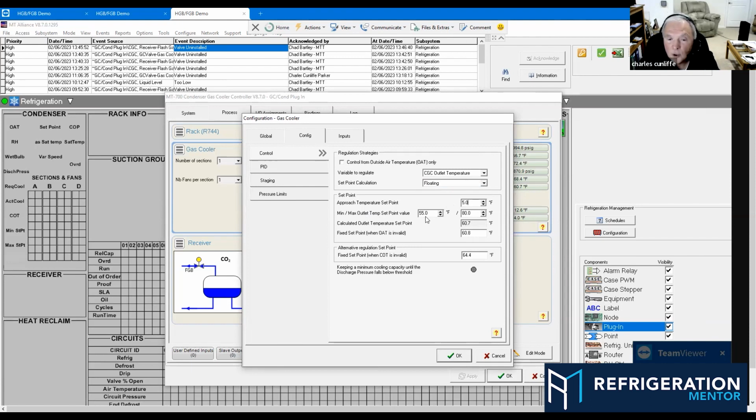Then you're also going to want your minimum and maximum outlet points. So this one, Chad set up for a minimum of 55, a maximum of 8. And through the pressure, we're having a calculated temperature for control, which is 60.7. If anything were to happen to any of the inputs, then we also have a fail-safe. We have a fixed set point if the outside temperature ever becomes compromised or invalid. And right now you see it's 60.8.